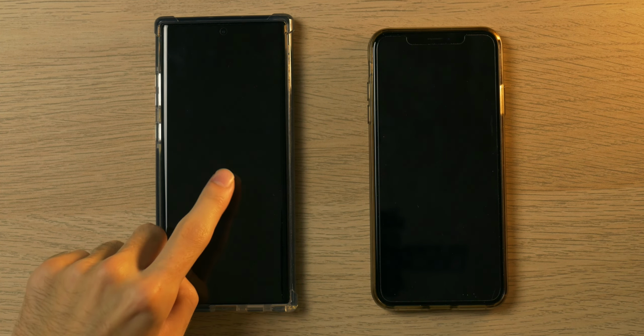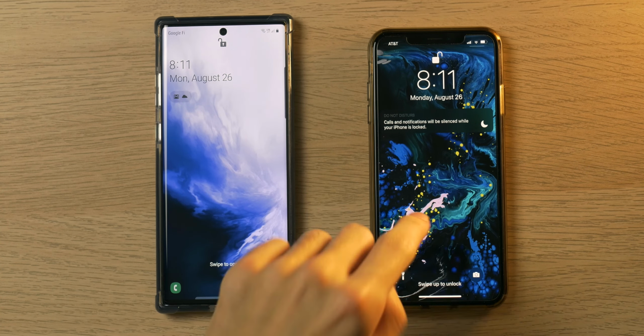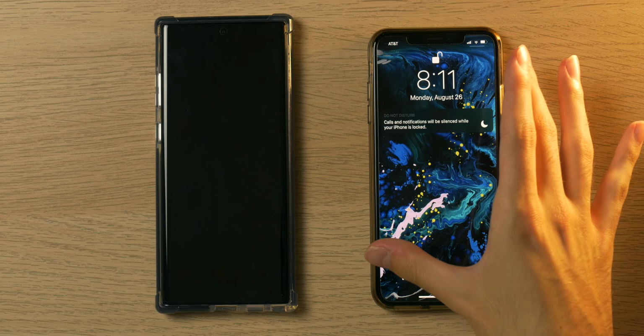Both of these phones, however, have facial recognition, albeit Apple's is much more secure with the Face ID tech, and I'm sorry for the shift here. I had to change a battery in my camera. Fun times. So let's see how fast it takes for these phones to recognize my face. I'm going to turn both these phones on, watch for the lock icon here, and that was about the same. The XS Max took a little bit longer, but I assume that's because there's more involved with scanning your face with Face ID.